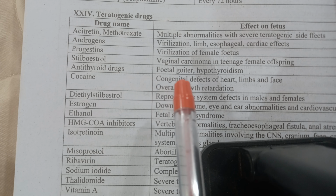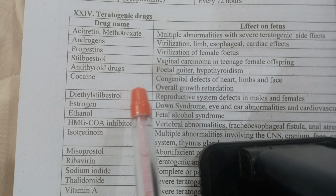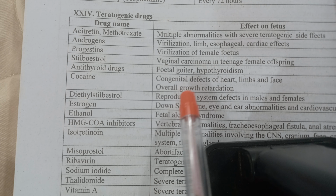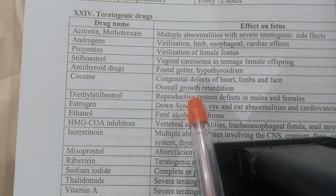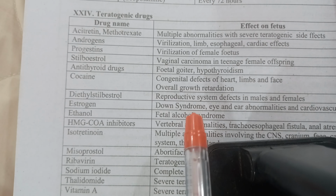Antithyroid drugs: fetal goiter, hypothyroidism. Cooking, it could cause congenital defects of heart, limbs and face, overall growth retardation on the fetus. Next one, diethylstilbestrol: reproductive system defects in male and females as well.